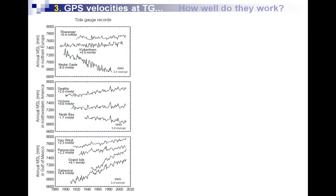So how well does this GPS vertical velocity work at tide gauges? Here we have grouped long tide gauge records in 3 different regions. On the top panel is Northern Europe, which is a region known to be affected by glacial isostatic adjustment. Northwestern America is in the middle panel, which is also affected by tectonics in addition to the glacial isostatic adjustment. And then the third region is the Gulf of Mexico, which is far from the influence of glacial isostatic adjustment, or at least it's less dominating.